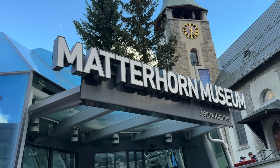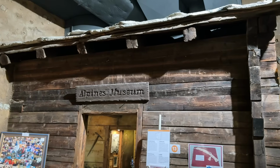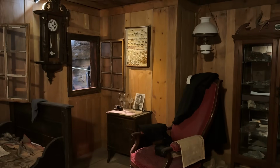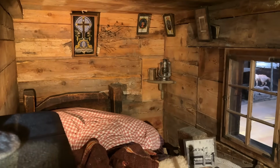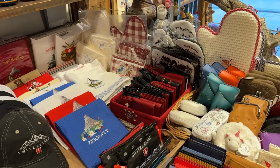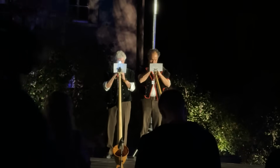And from the river, we made our way to the Matterhorn Museum. It's this really cool underground museum that chronicles the history of the area, as well as shares the fascinating and sometimes controversial stories of the first handful of ascents up the Matterhorn and the surrounding mountains. Then after we got out, we explored the town a bit more before making our way to dinner, where we were greeted with a huge surprise.